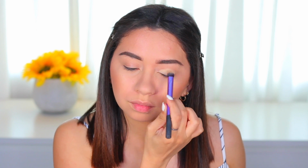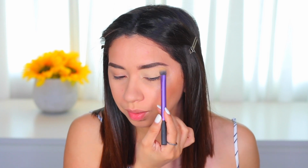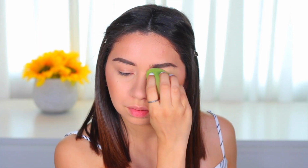So I'm gonna go ahead and take this fluffy brush and apply this on my eyelid. And I did already apply a highlighter there, but I think I just covered that up. Okay, it's okay. I'll just put more later. Let me blend that out with my beauty blender, because I think I applied a little bit too much. Okay, so there's the primer. It looks really good. I like the color of it.